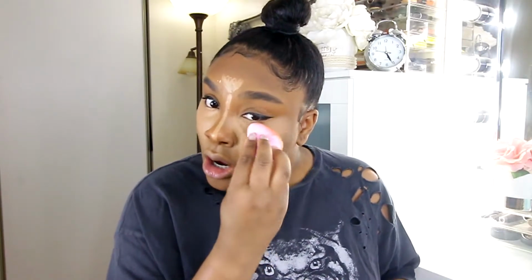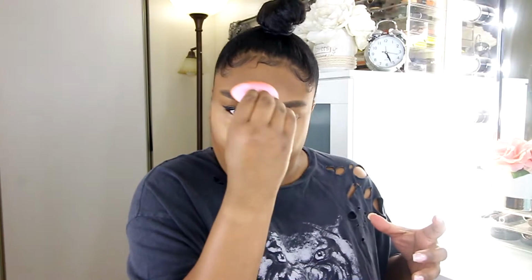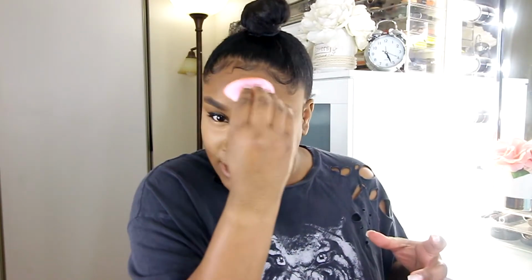Wait, hold on a minute. Let me just gather my thoughts, because I think I'm liking this sponge. This sponge is actually pretty good. It's not really holding the product. The product is nicely dispersing on your face, but it also keeps the product in place, so it doesn't shear out the product as I thought it would. Sometimes a beauty blender will do that. I find my beauty blenders actually shear out my product.